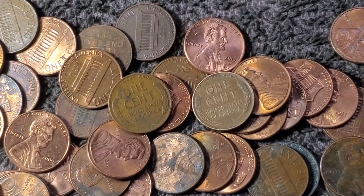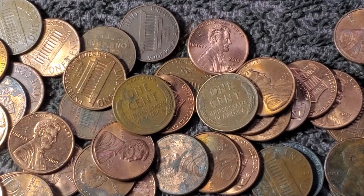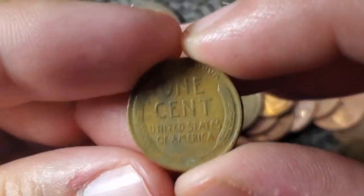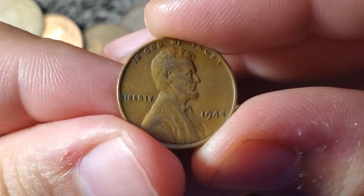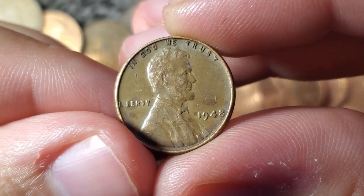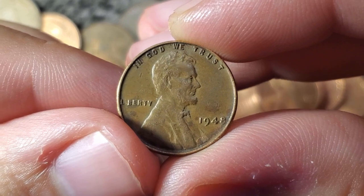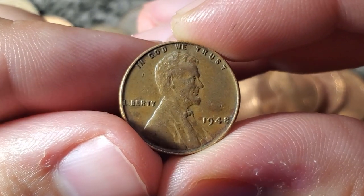Well, guys, we're off to a great start in box number 3. The very first roll, I don't think I have any enders in this box. But the very first roll in box number 3 had 2 Wheat Pennies in it, a 1944 and a 1948. And I have 6 boxes of quarters. I've gone through 2 boxes so far as I'm recording. I just started the third box.